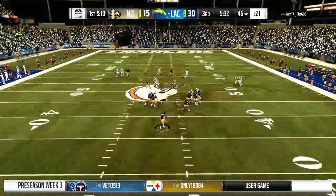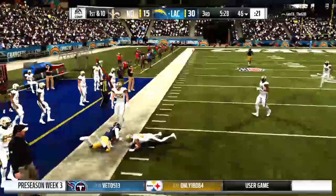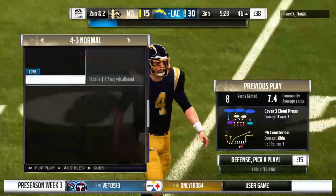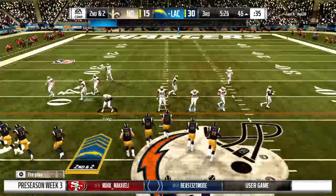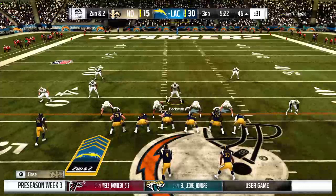On play action, now Keenum. Ebron caught left side. A good pickup there, 8 yards on the first down completion. So much goes into a successful play, doesn't it? How about that play action there, freezing the defense just enough to bring the tight end free downfield for the completion.